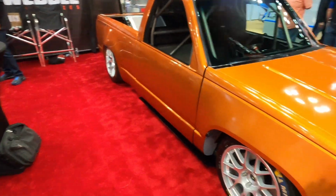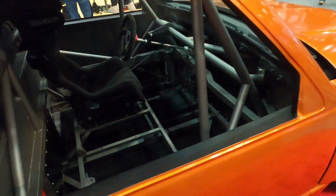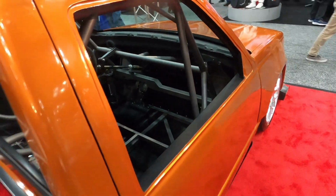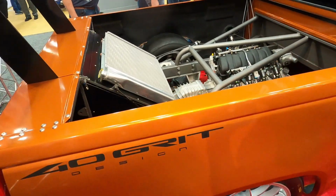So hold on. I just want to look at the truck first, then we're going to talk about it. Guys, feast your eyes on this truck. This thing is just gorgeous. If you guys don't follow 40 Grit, you need to. He's on Instagram as 40 Grit, and it's just that easy.